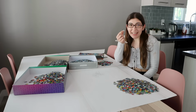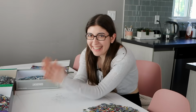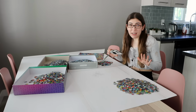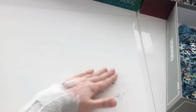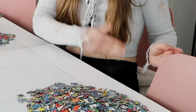And with the very last piece, I finished the sorting. That was a lot, but I want to show you, out of 6,000 pieces, look how little puzzle dust there is. That is like literally nothing. That's incredible. So I'll just wipe that away onto my pants and the floor.